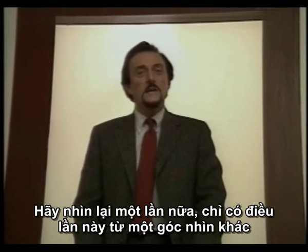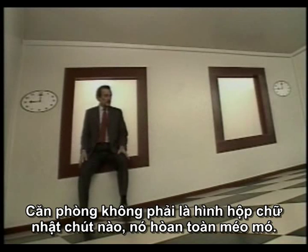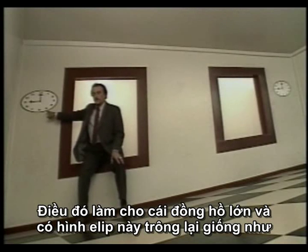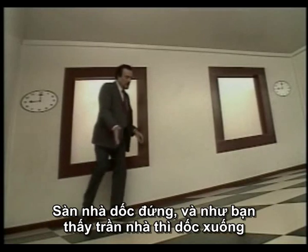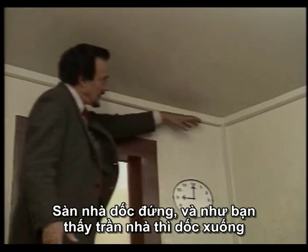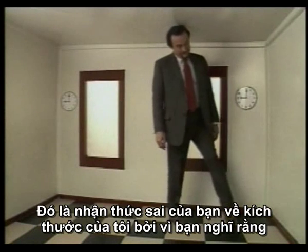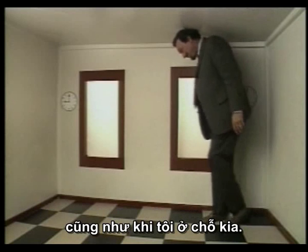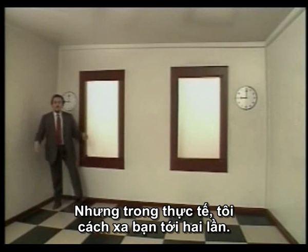Let's look at it again, only this time from a different perspective. The room is not rectangular at all. It's totally distorted. There are no right angles anywhere. So that makes this clock, which is large and oval, look the same as that clock, which is small and circular, from your other perspective. The floor slopes upward, and as you can see, the ceiling slopes downward. So I'm not getting larger at all. You're just misperceiving my size because you think that you're the same distance from me when I'm over here as you are from me when I'm over there. But in fact, I'm twice as far away.